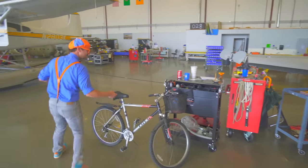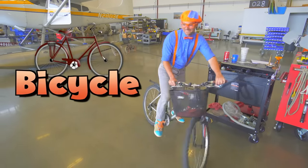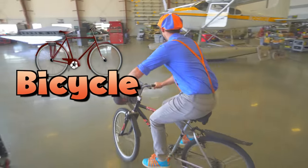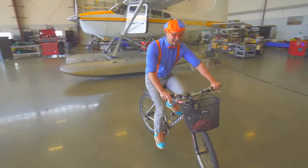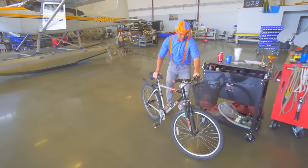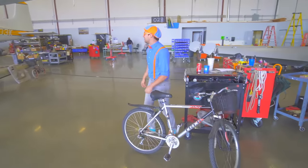Oh, hey, look. Every maintenance shop has to have a bicycle. That is a nice bicycle. I don't know whose it is, but it's sure cool.